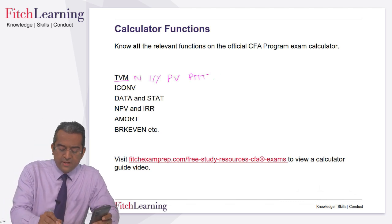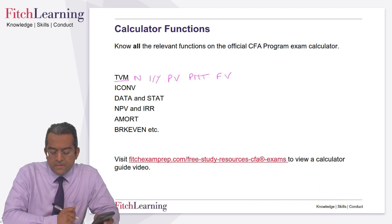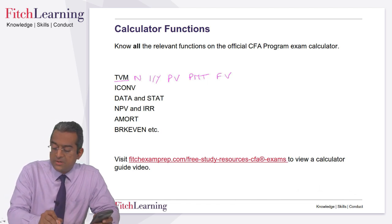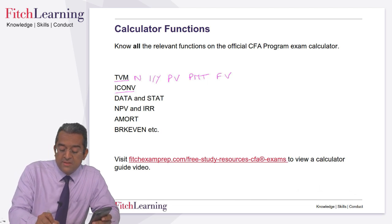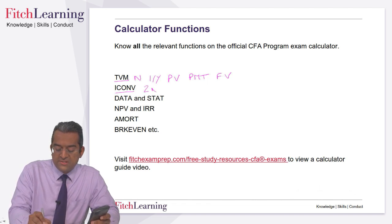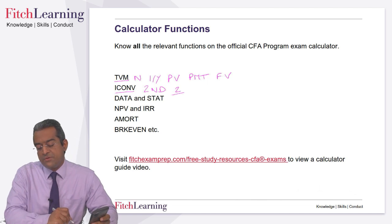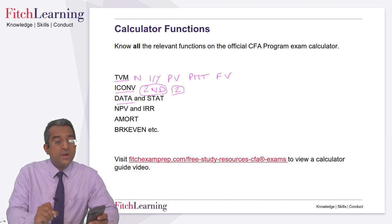Right, so the useful function iconv, second button, number 2 on the Texas calculator if you do want to access that one. Data and statistics, well guys, that's going to be basically anything to do with standard deviation and variance and such. So second, number 7 will give you access to the data sheet. You can put your X entries in, X1s and X2s and so forth. It'll prompt you to put data in. But yes, there'll be X entries, there'll also be Y entries as well.